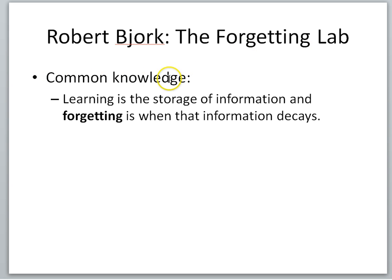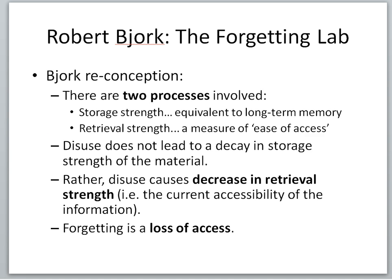And in his view, there is this common knowledge out there that learning is the storage of information and forgetting is when that information decays. Seems reasonable. He argues that it's not quite accurate. So he invites us to reconceptualize what forgetting is. And to understand that, we have to think of learning and memory as two processes.